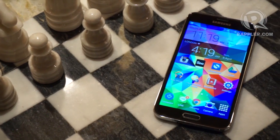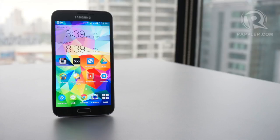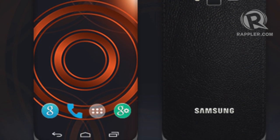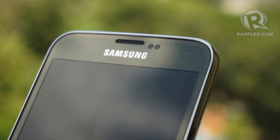What makes this phone different? And what's it like compared to other flagship smartphones released so far this year? Let's be honest, looks matter. And while we had high hopes that the S5 would look and feel different, we are left with pretty much a reminder of the Galaxy S of generations past.